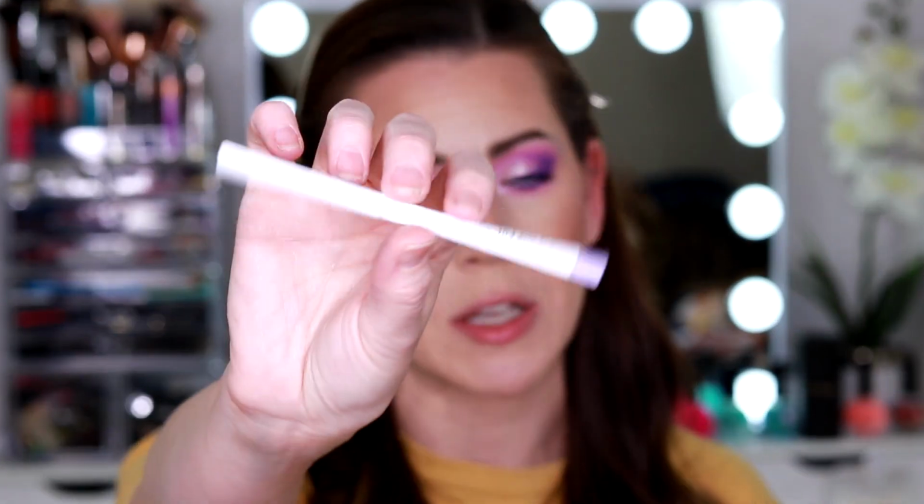Now I'm going to curl the lashes and put on some Benefit Roller Lash. I lined my lower waterline with the Colourpop Cream Gel Liner in the shade Crybaby. It's just a really pretty pastel purple. I use this quite a bit. Now I need to do something with the lips, and I think we're going to be finished with this look.